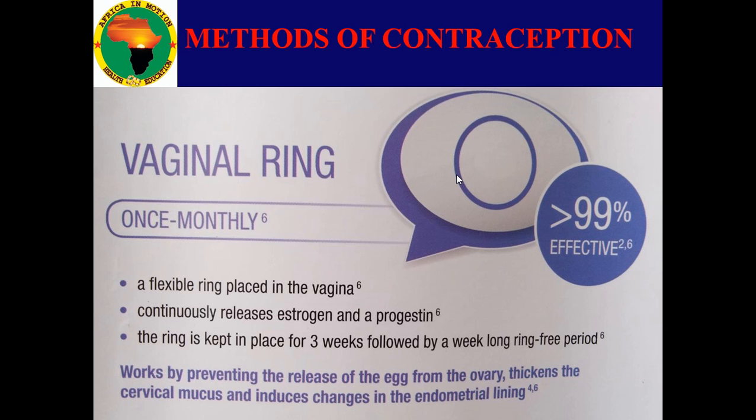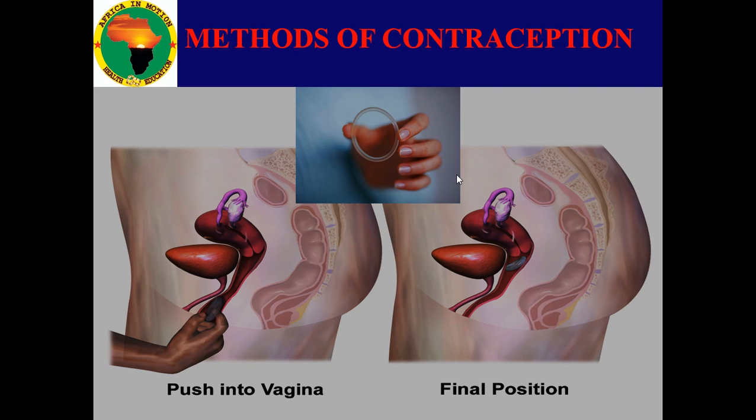Vaginal ring is another method where you take a ring and insert it in the vagina. It will be releasing hormones, which will be preventing conception, and it is effective at 99%. You can leave that ring in the vagina, applied to the cervix, for 3 weeks, then you remove it, then you change. This is how it will be applied. It will enter the vaginal canal, and it will come eventually to the cervix. This is a ring. It's very effective as it is releasing hormones progressively.